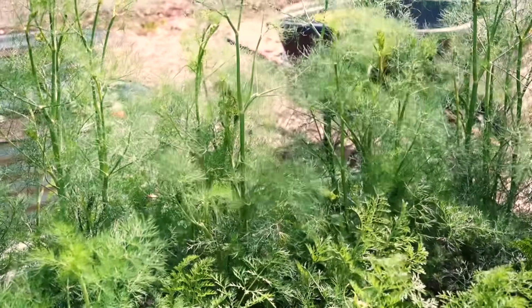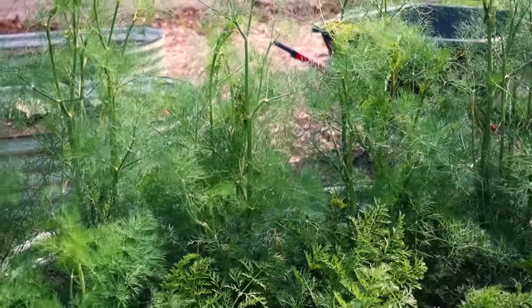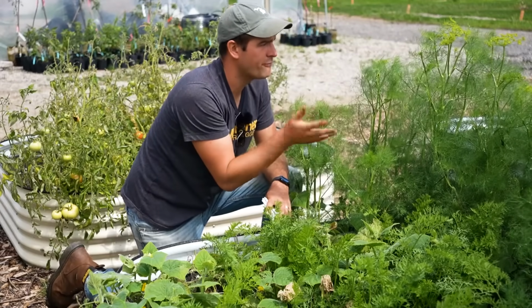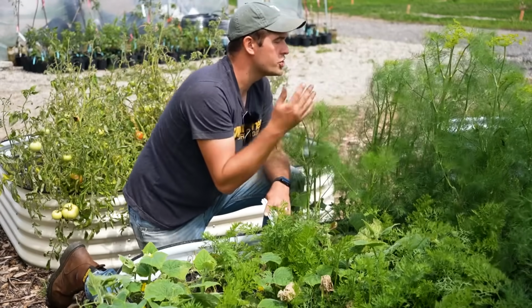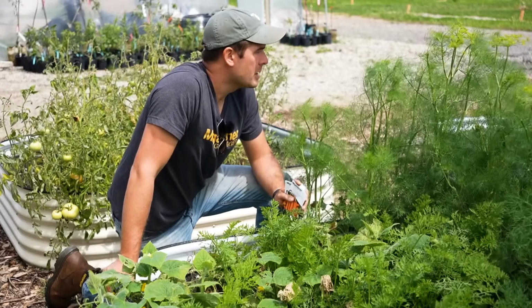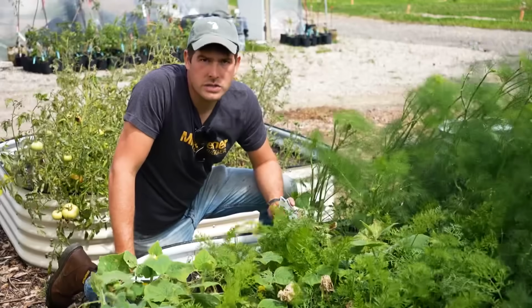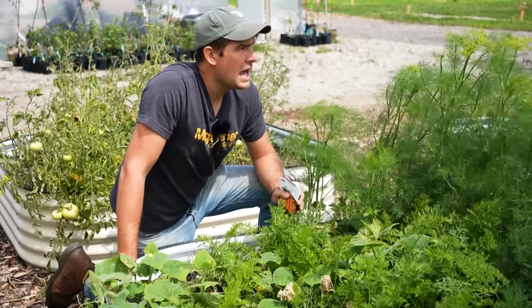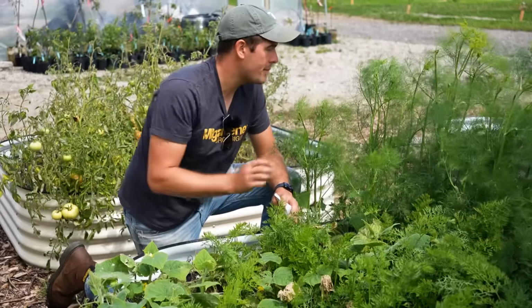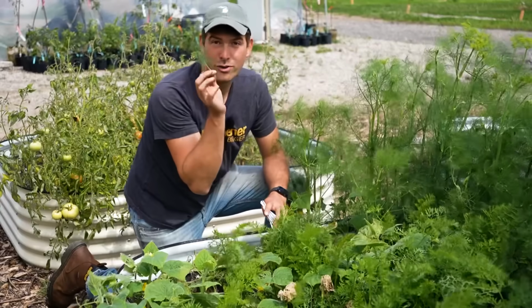We got some cucumbers and we have some dill. You can throw dill in the ground as well. This was planted quite a while ago, about 4 or 5 weeks ago. It grows so fast. I can't think of a better fall crop to grow than dill, because I don't like it when it goes to seed. The cool weather will help it go to seed a lot slower, giving you more time to harvest the beautiful fronds.